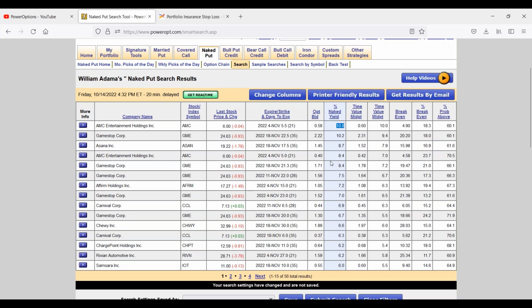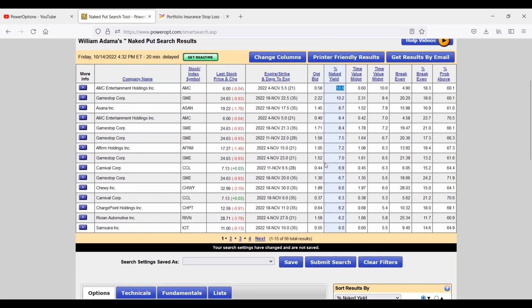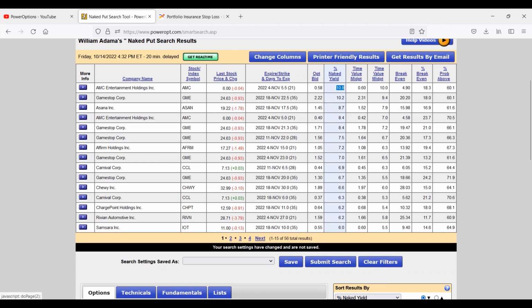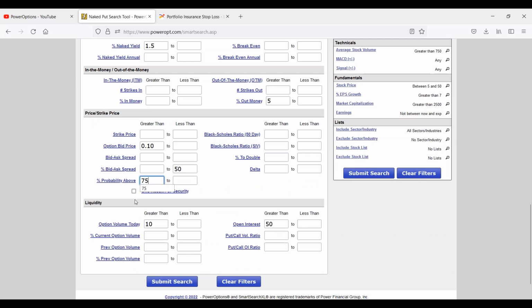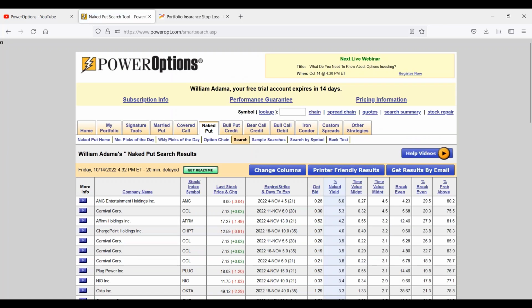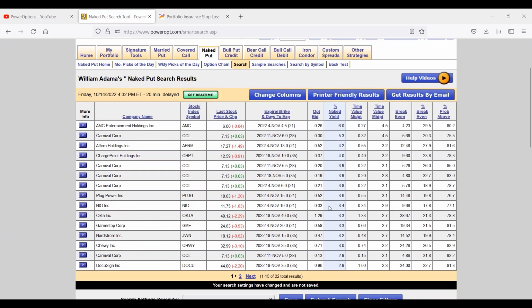And I didn't put the probability in. I wanted to go greater than 70, maybe even 75, but we still are 5% out of the money on these positions, neutral to bullish strategies. So let's do that. And Ernie would typically suggest looking for one result per security. All right. So there, 22 results, not too bad.